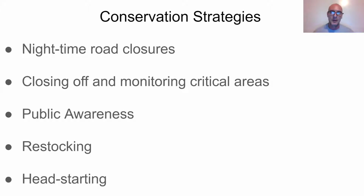Another strategy that I believe in, but it's not done in too many areas, is just closing off and monitoring the critical areas. Connecticut is one state that does this. They put signs up around den areas and basking areas that say the area is closed from April 15th to October 15th, which is basically the timber rattlesnakes' active season. And they also put cameras up. In the areas where there are rattlesnakes in Connecticut, the neighbors pay attention to out-of-state cars. So if they see a car from Rhode Island in this middle-of-nowhere area that only has rattlesnakes, they'll call up to say this guy doesn't belong here.